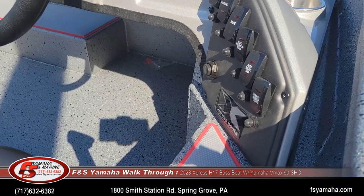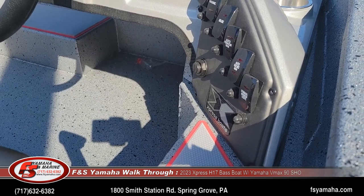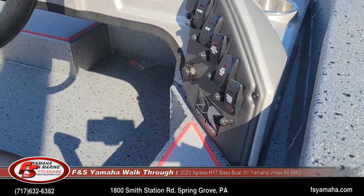Another upgrade is light kit. So all of the compartments in the boat have lights in them, the live well as well, and there's a light on the side of the compartment.